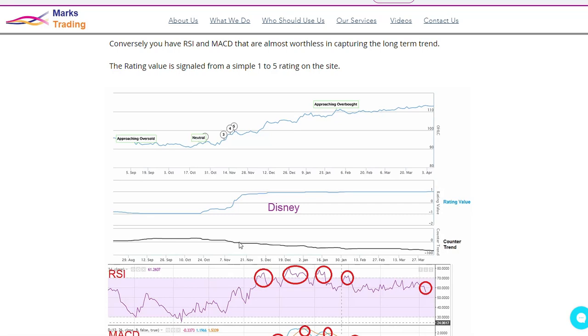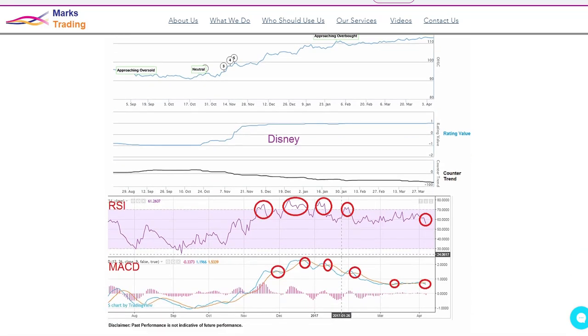And you'll get alerts on the website for overbought, oversold, things like that. But we don't look at off-the-shelf indicators because, quite frankly, they are almost worthless for long-term trend following. When I say long-term trend following, the ideal trade is going to have you in a trend for at least 90 to 125 days.